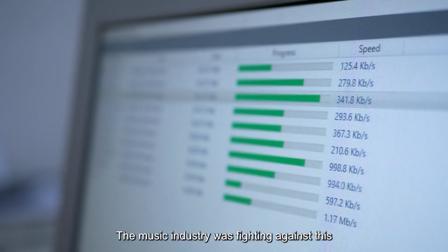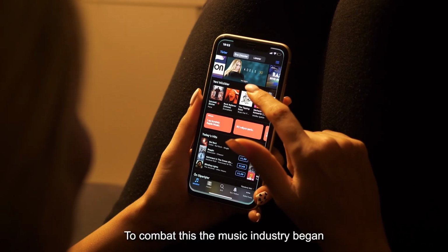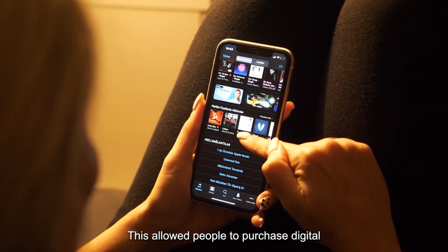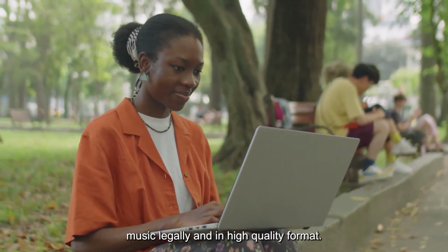The music industry was fighting against this, as they were losing revenue and feared the loss of their intellectual property rights. To combat this, the music industry began to offer legal digital downloads through platforms like Apple iTunes. This allowed people to purchase digital music legally and in high-quality format.